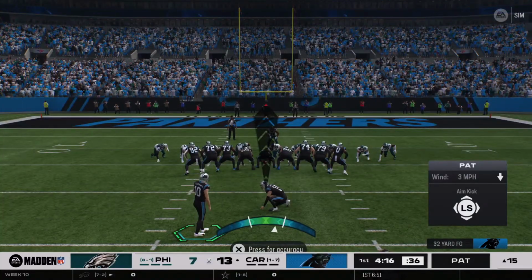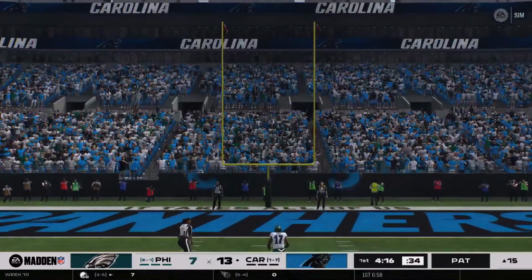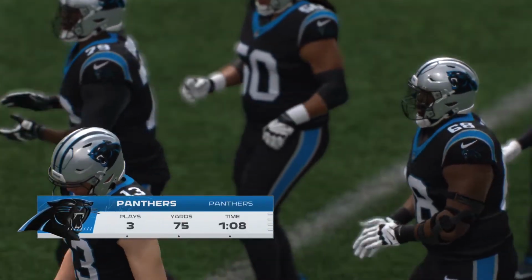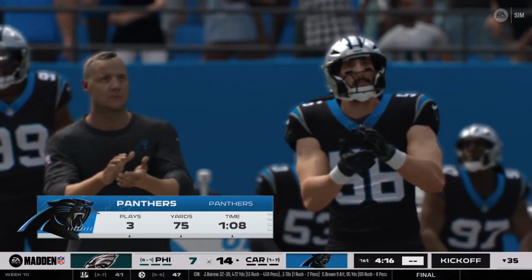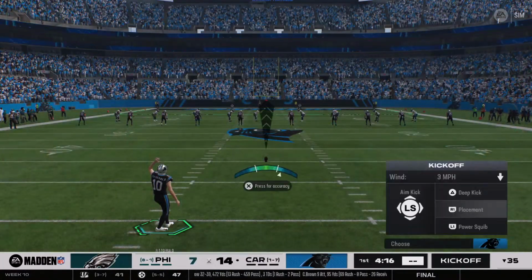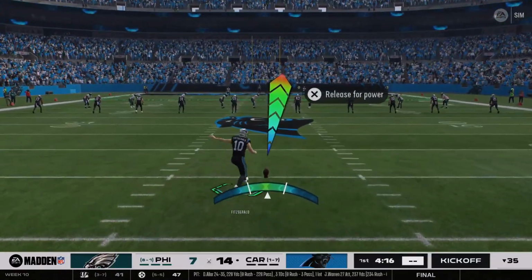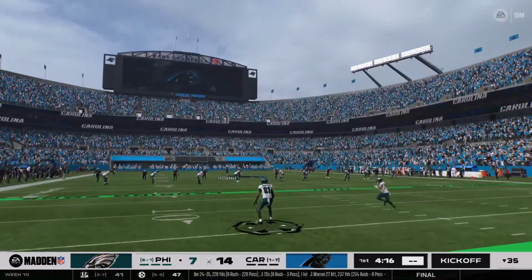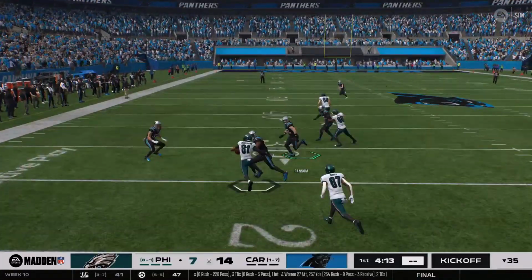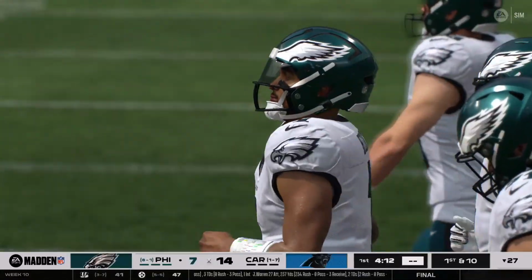On now is Fitzgerald for the PAT. He's got it, and the Panthers will move out to a 14-7 lead. Panthers 14, Eagles 7. Following the touchdown, it is Fitzgerald to send this one away. He fields it at the 8. He'll work his way across the 25-yard line.